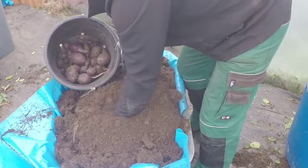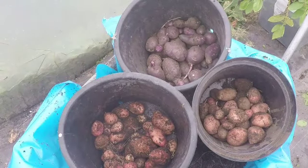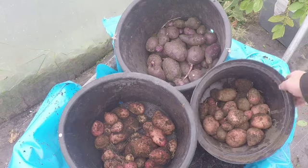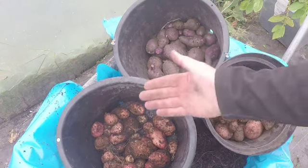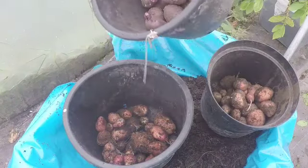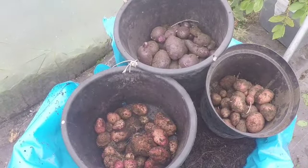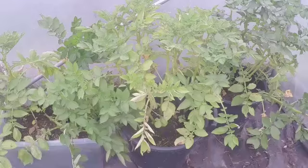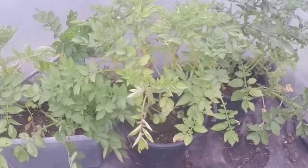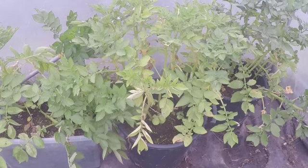So initially I placed 2 seed potatoes into these handy enough sized pots, and what you have on the left as you're looking at it is Sarpo Axona. On the right, Sarpo Harai. And these ones are Sarpo Blue Danube. Now I have more potatoes growing in pots, but if it's alright with you, I think I'll just leave them grow on and I won't harvest them today.